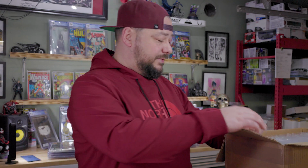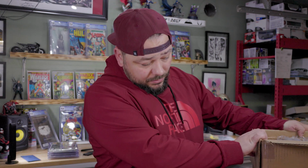So we got 20 books here. Some of these may be a surprise to you. A couple were a pretty big surprise to me. So without further ado, let's take a look at some brand new books back from CGC. Let's see. Hold on, I got the box backwards. There we go. Let's do it. Make sure I don't knock anything off. Kind of have it set this way.